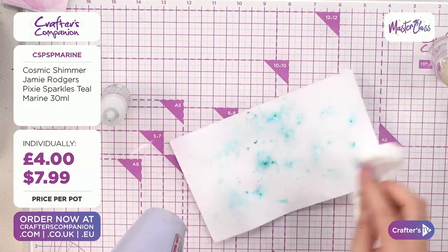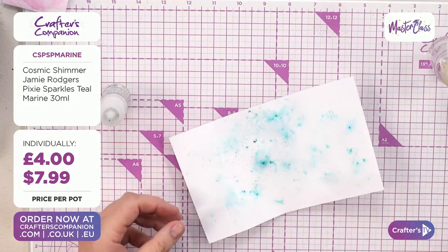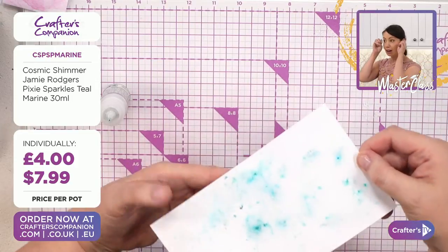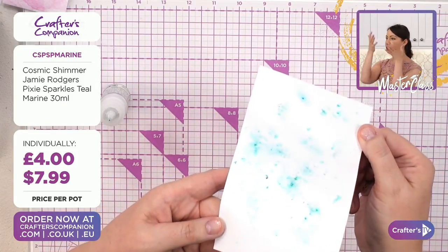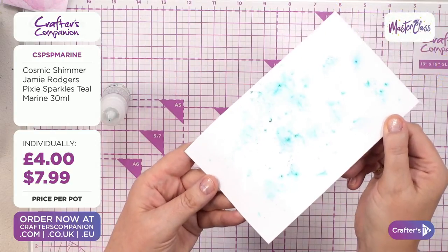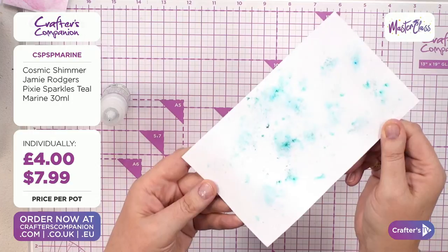What I love about this cosmic shimmer, the Pixie Sparkles one, is it's to do with the size of the micas, and you get that. It's almost like the festival where you throw paint. It looks incredible. But just look where it's catching the light. Honestly, I love it. It's gorgeous stuff, it really is.